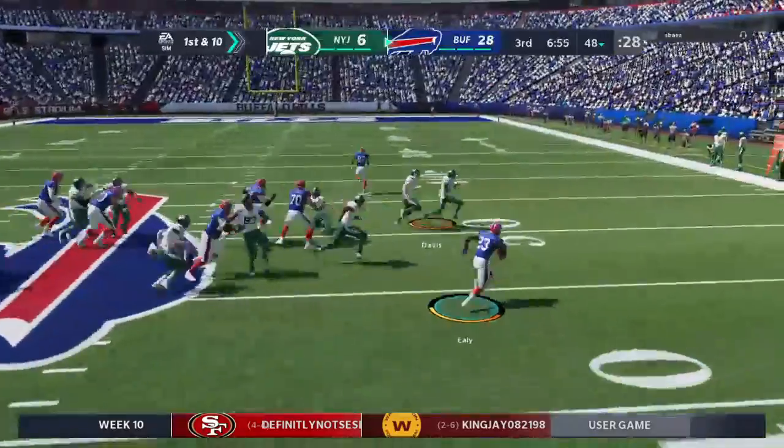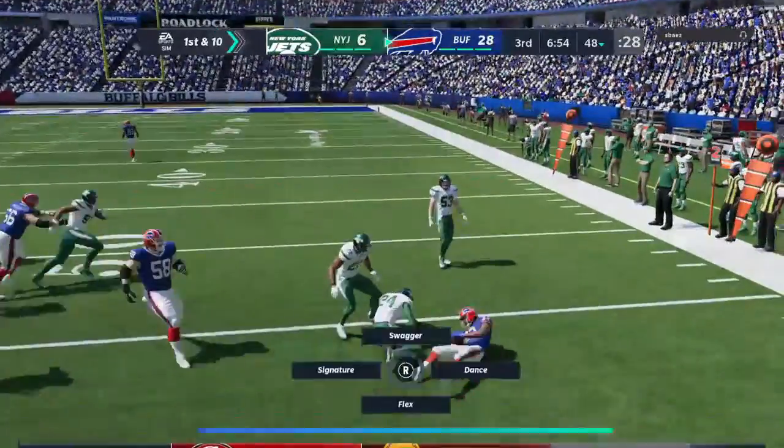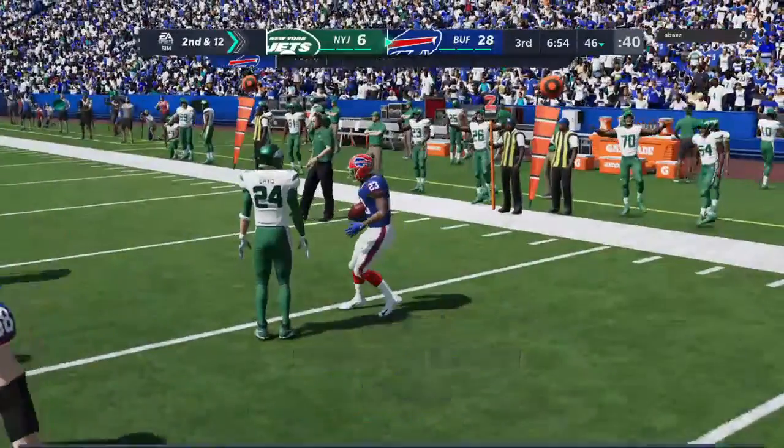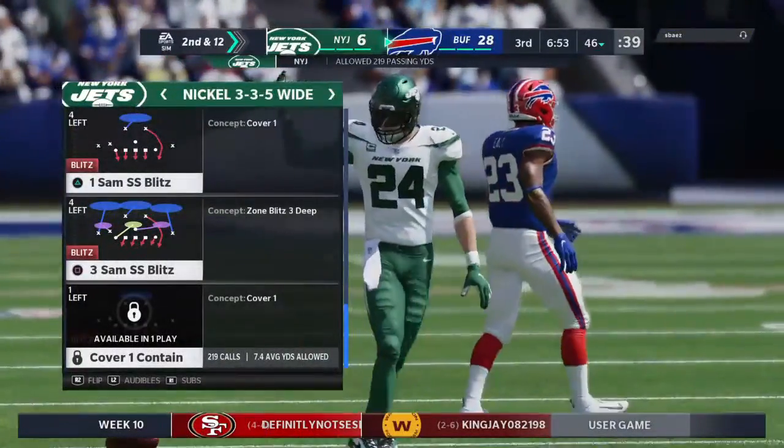Now they try the right side here. They're going to snuff this play out behind the line. We have not seen that much today. 2 yards the loss, 2nd and 12.